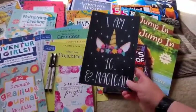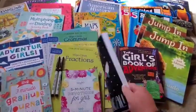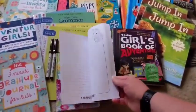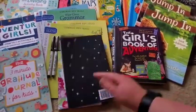First, I've got her a journal. It says I am 10 and magical. She's going to be turning 10. So you can see it's a fun notebook for this year for their journaling.